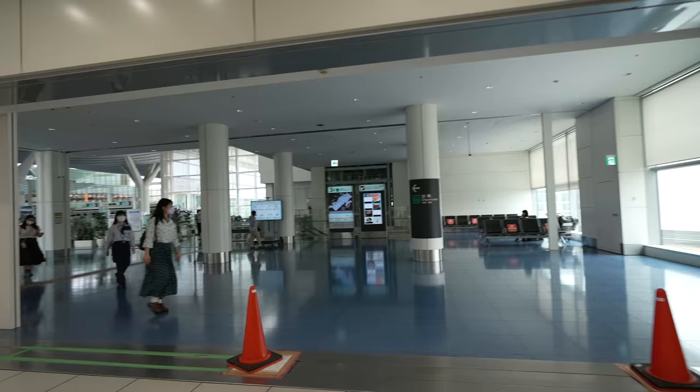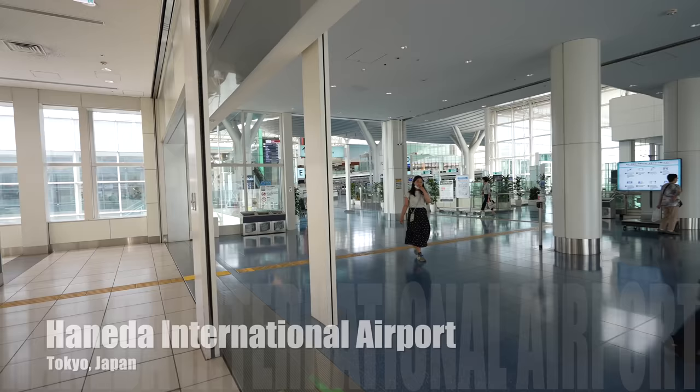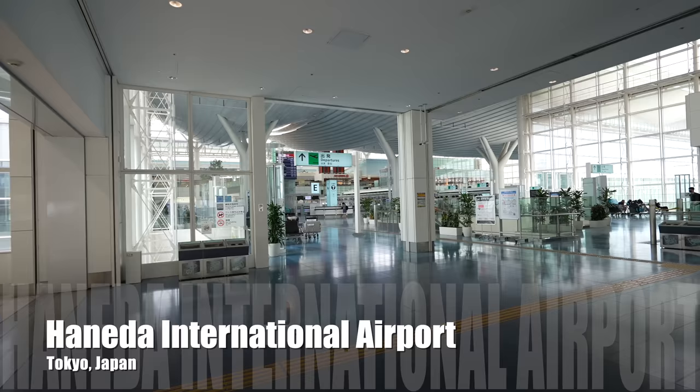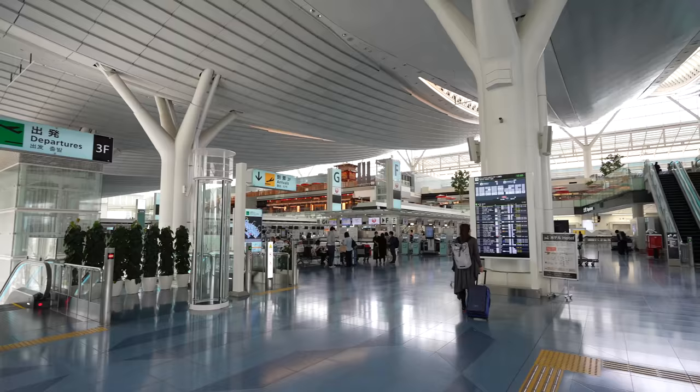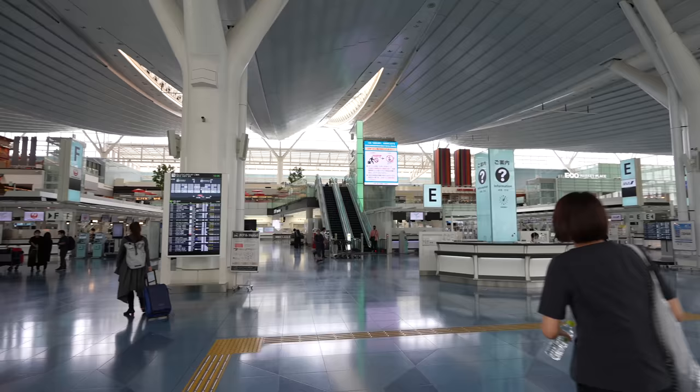In the airport, as you can see, still it's really quiet. Technically, Japan is already open for travelers, but it's a testing phase, so not so many people are here. Most of them are traveling for business or for some other purpose. Compared to before, definitely more people in the airport, however, still really less, but definitely better.